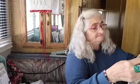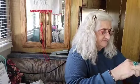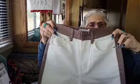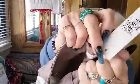Ooh, I like these. Glassons, size 6, new with tags, $59.99. Now remember, guys, if y'all are interested in anything, you're welcome to email me at any time. Just make sure you describe what you're looking at. You cut the legs off so that we can make sure these are raw hem. No. And this is their tag. $59, guys. Glassons. But I like these. It has denim on the back. On the patch. Cool.